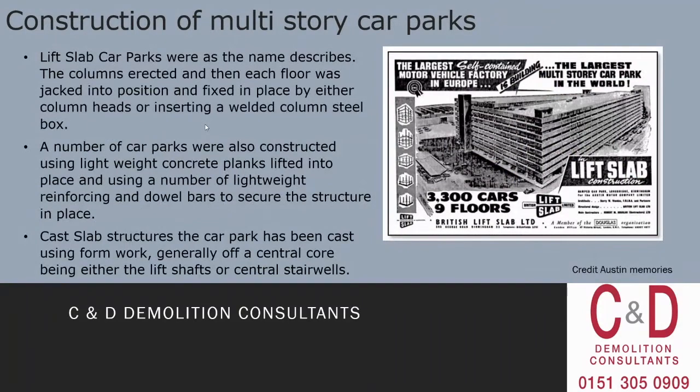We can see here on the right-hand side was the lift slab construction. This is one where, as it says, the number of columns are built and erected, and then the floors are jacked into place, and in certain cases either welded in place or held together on a form of column head. A number of car parks were constructed using lightweight concrete planks lifted into place, using a number of sections such as reinforcing, dowel bars, and obviously putting the structures in place.